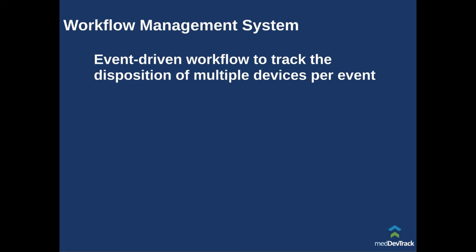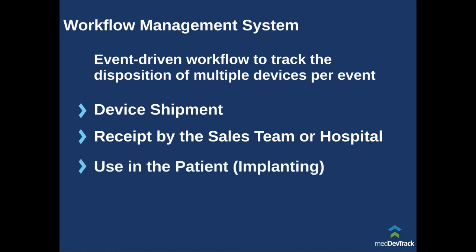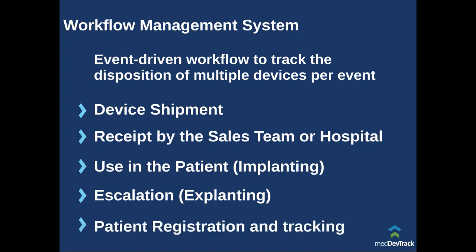A typical process would include device shipment, which could be an output from an ERP system, receipt by the sales team or hospital, which may be via the web or still in paper form, use in the patient, which is implanting of the devices and gathering of the physician and patient information, escalation, this is used to help manage an explant of a device and a possible adverse event, and of course patient registration, which may also be via the web and helps maintain contact with the patient for possible recall.